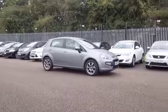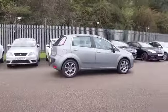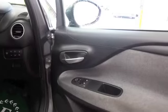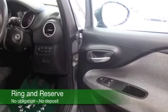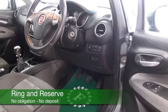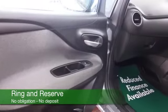And this only has about 26,000 miles on the clock, so it's been looked after, and I think you'll really enjoy getting behind the wheel. Got a lovely cabin, cloth seats, electronically powered steering, CD, electric windows, so it's all there. Nice alloys as well.